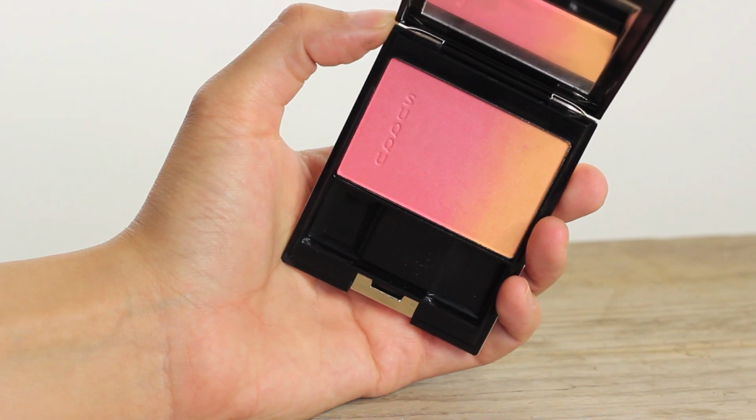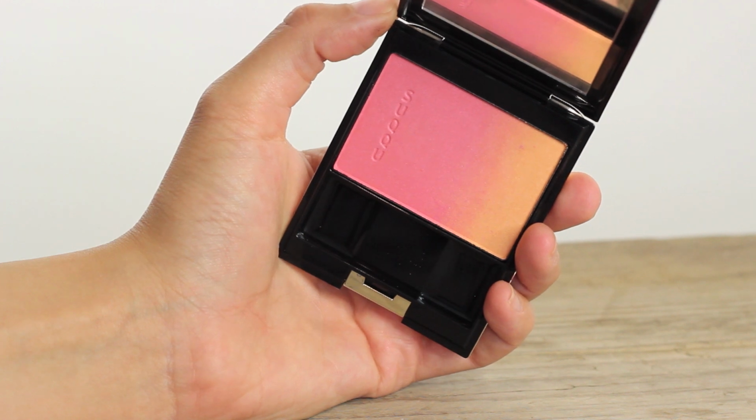So this is one of the new autumn winter launches from Suqqu. This is their blush. It is called the Suqqu Pure Colour Blush. This one is 01, and it's a gorgeous kind of cocktaily pinky gold. I love the transition blushes. I find they're really good, especially as your skin tone deepens, maybe when you're on holiday and things like that. It's great to have something to mix together to make sure it's complementing your skin exactly.